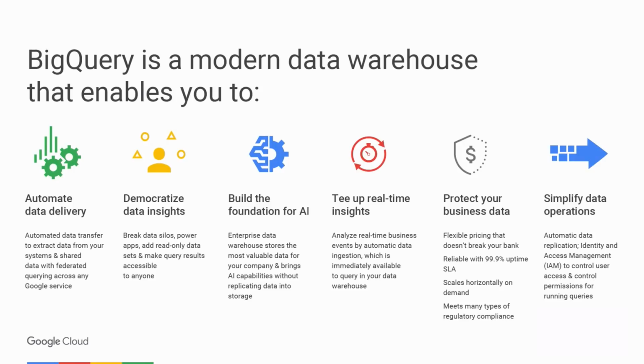Rather than getting an empty box of servers that you have to stand up either on your premises or in another cloud, BigQuery will bring data in for you, either through public data sets, commercial data sets, or data transfer from Google managed sources like AdWords, DoubleClick, and YouTube. And we've talked a bit about sharing. Democratizing your data insights is an important step on the path from big data to AI.